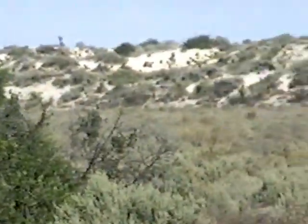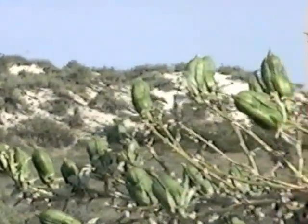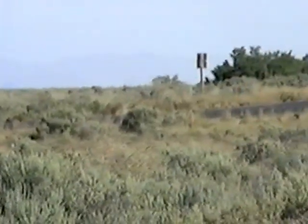This is the old church in the town. Here comes some of the natives in town. Both sides of the street are shops.